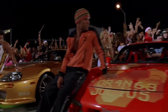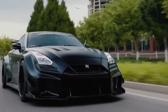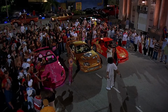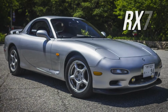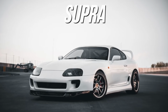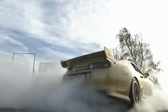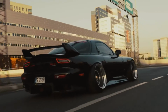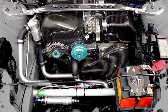In the realm of Japanese performance cars, three names often rise above the rest, each with its own legion of devoted fans and a storied history of performance: the Nissan GT-R, the Mazda RX-7 and the Toyota Supra. While each of these cars is a legend in its own right, let's see where the GT-R stands. The RX-7 is poetry in motion. Its hearty, unique rotary engine sets it apart.